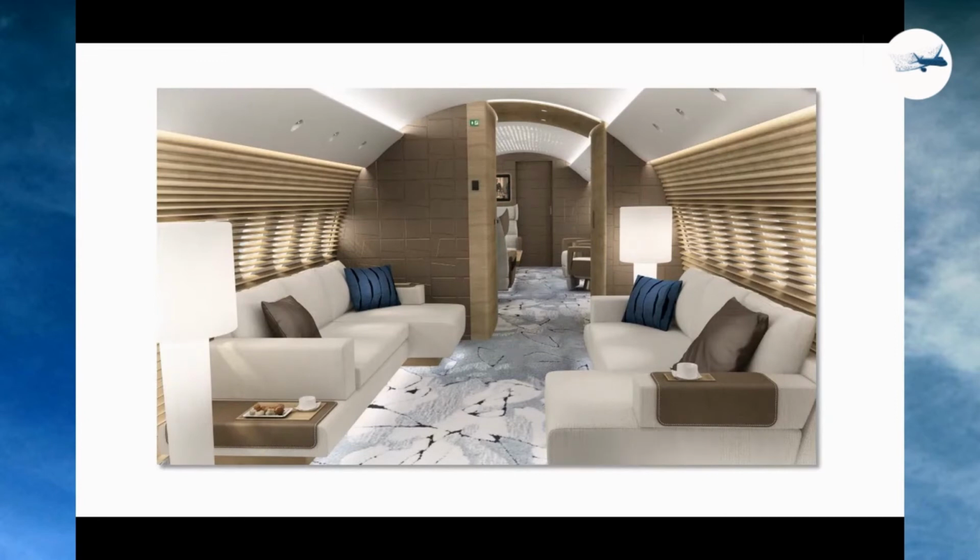This is the forward lounge area. So you have two L-shaped sofas. What's cool here is each of those sofas have two seats for takeoff and landing. The longer base one actually shows you how wide that sofa is when we turn it into a bed.